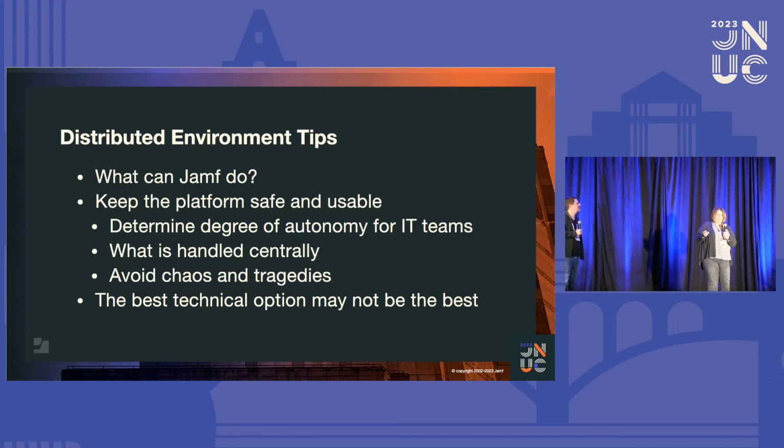And the favorite one I have in here is avoiding chaos and tragedies. We don't want to get to parts where people are making accidental mistakes that are impacting everyone. This gets into the whole idea that we want to guardrail things off a little bit, so that we're not inviting problems. And so it's a lot of sitting down and talking to people, making sure that this is how we want to roll things out.